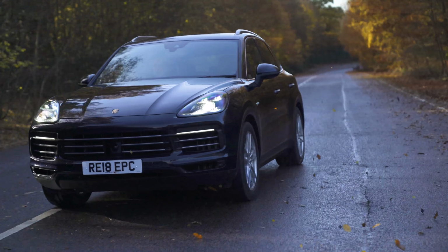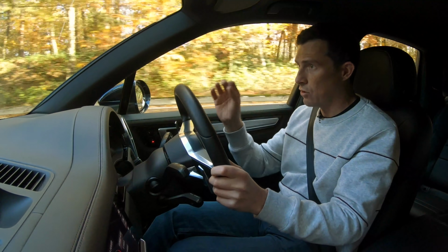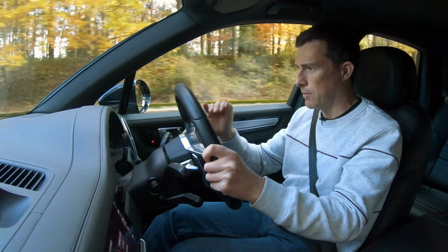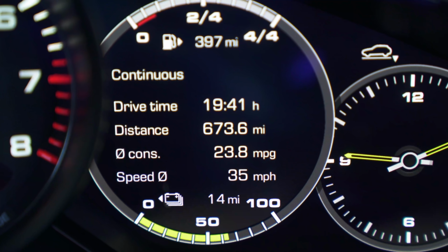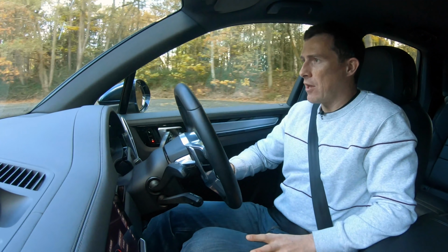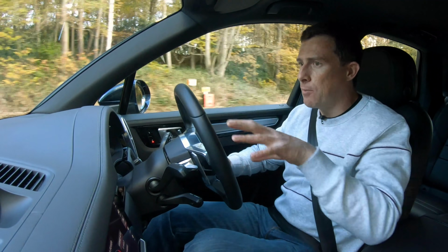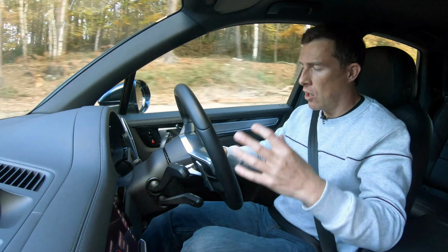So according to Porsche, this thing should do 83 miles per gallon. But if I actually go into this car's trip computer and look at the long-term average economy, which is over almost 800 miles, it's only doing 23 miles per gallon, which isn't very good. But that makes me believe that it's been used by a lot of motoring journalists who just haven't bothered to plug it in to charge it up.